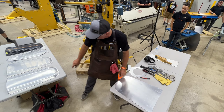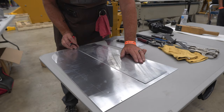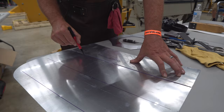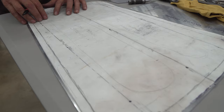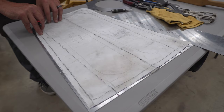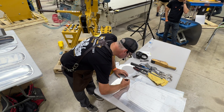So you'll see that the punch marks get almost planished out. They could be planished out almost completely. So then I draw, just with a Sharpie, I like to put the actual center line on it. All right, so I just have a loosely marked shrinking area here. And I'm also transferring how far up the shrink is going. And then I'm just going to freehand this transfer to the center.